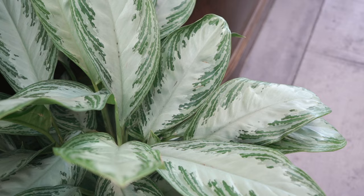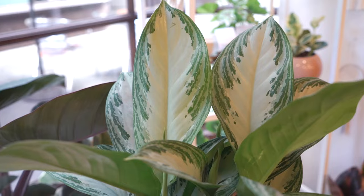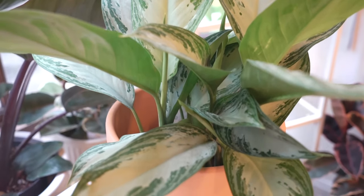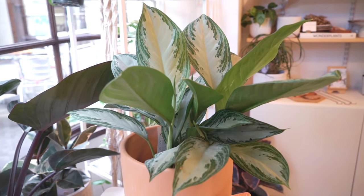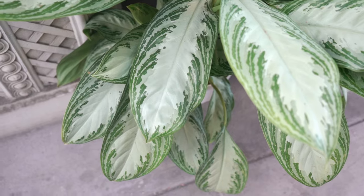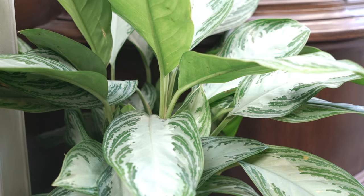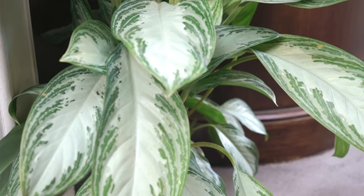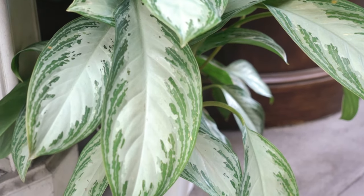Next is this Chinese evergreen plant with its beautiful leaves. These plants are also very easy to take care of. They thrive in low light and will grow in places where other plants won't grow. Because they're tropicals, they do like humid air. So if your air is too dry, their tips might start turning brown. So you want to mist the leaves occasionally. They also do a great job filtering out a variety of air pollutants. And if you care for them right, they can live for 10 years or more.